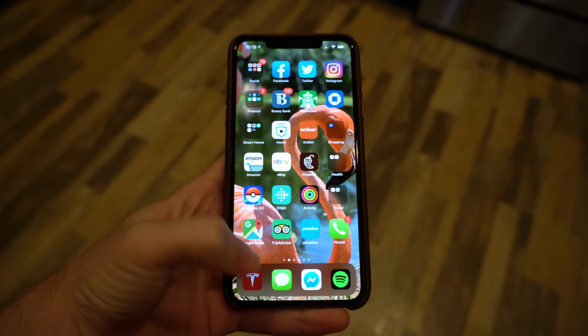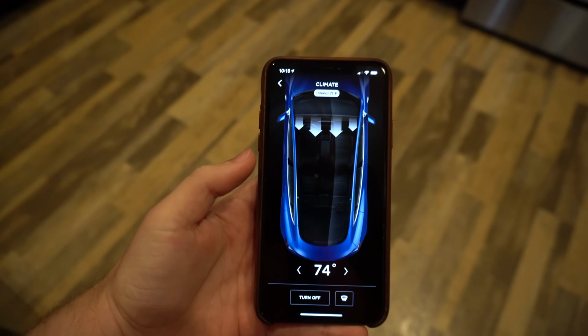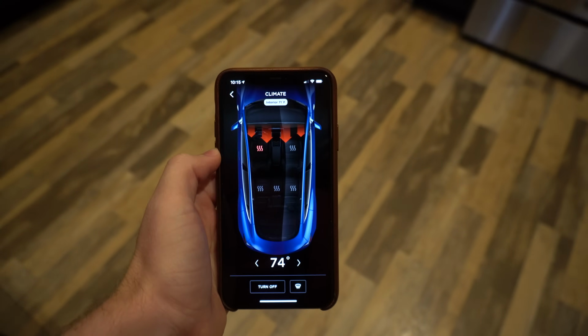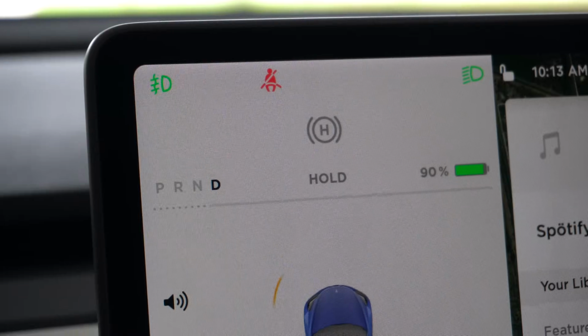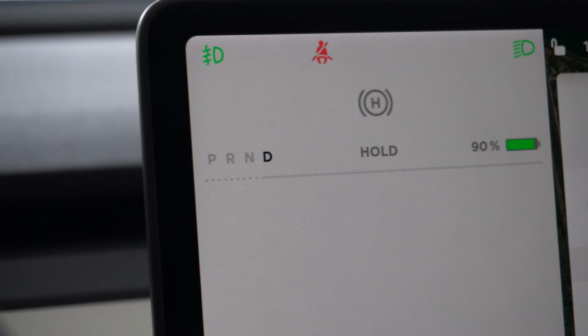Now, most modern day cars can do this. You can preheat your car from your phone, which even includes the heated seats. But since a Tesla is an EV, it's even more beneficial to preheat your car before you get in it, because that helps the overall efficiency. Your car is electric, so the warmer you can get the batteries before you leave, the better, and you'll have better regenerative braking capabilities.